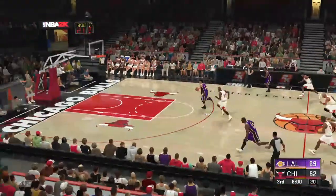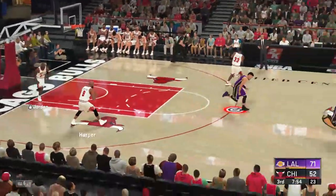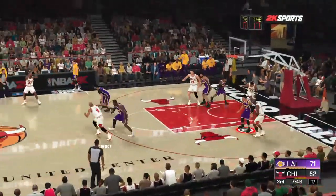And now it's Green running. He can go all the way. And it's Green with the jam. Well, there you go. One team operating on all cylinders at both ends. Steals, fast break buckets, and the other team in scramble mode.